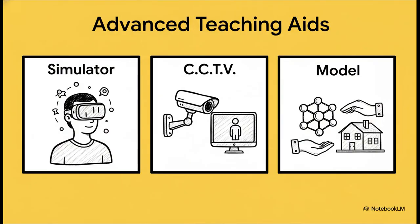And of course, today's technology gives us some amazing advanced options. Simulators can create incredibly realistic situations without any of the risk. Recorded video lets students watch and rewatch a complex process. And 3D models? Perfect for getting a hands-on feel for something complex. It's always about picking the right tool for the job.